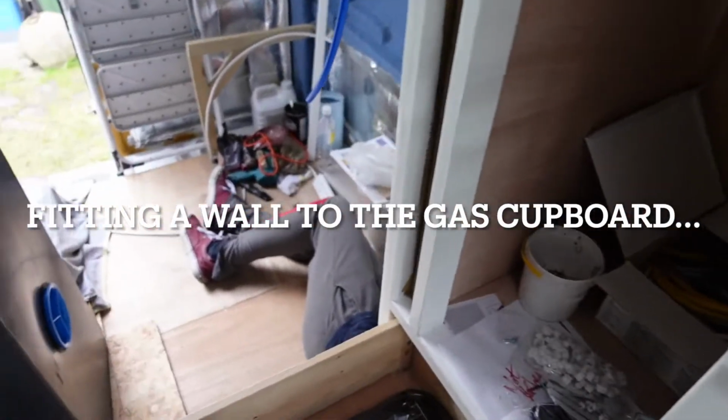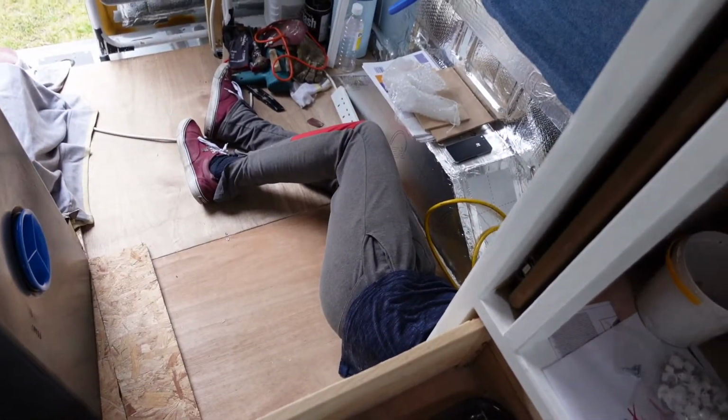You clearly see he's not doing anything apart from lying down. Just having a nap. Just chilling, yo. I can't even film you in the cupboard because you're so in the cupboard. Not in the closet.